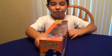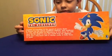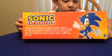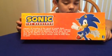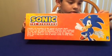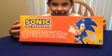Now let's look at the back of the box. Capable of traveling at the speed of sound, Sonic is known for his speed, confident attitude, and readiness for any and all types of adventure. A true hero, he calls upon all his skills to save the world from Dr. Eggman. Sonic has a big heart and is always ready to help those in need.